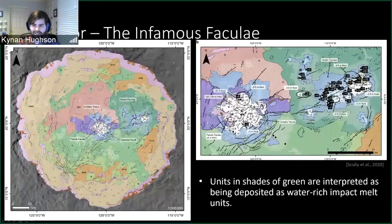And this really launched the investigation into what the geologic history of Occator really was. This is some work done by a colleague of mine, Jennifer Scully at JPL, that was recently published in a Nature Communications article. It's the most detailed geologic map of the surface of Occator, including a highlight of its bright faculae deposits in the middle.